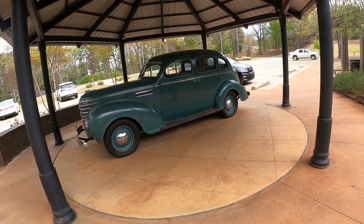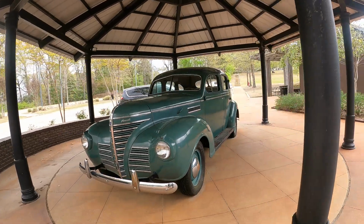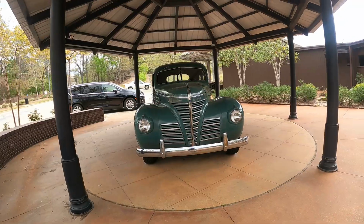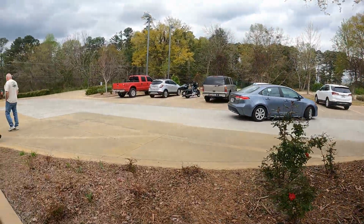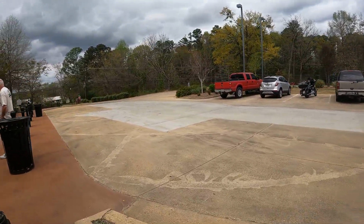Well, we'll have a little closer look at this car. And then I'll probably just head back to my bike because this is the end of our little tour.